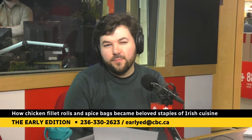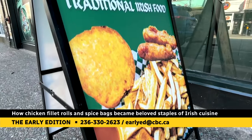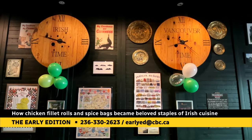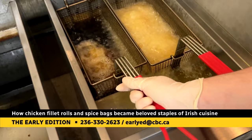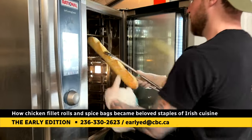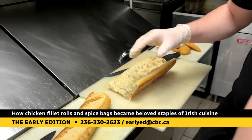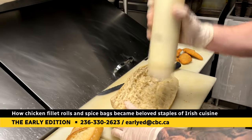And a couple of the more authentic Irish bars and restaurants serve these in Vancouver. One of those is the Frying Irishman, which is now serving food out of Donnellan's Irish Pub on Granville Street. I met their co-owner, Stephen O'Brien. He prepared a chicken fillet roll for us here on the Early Edition, and he explains what goes into it. We add our in-house made garlic mayo, which is very popular here between the Irish community.